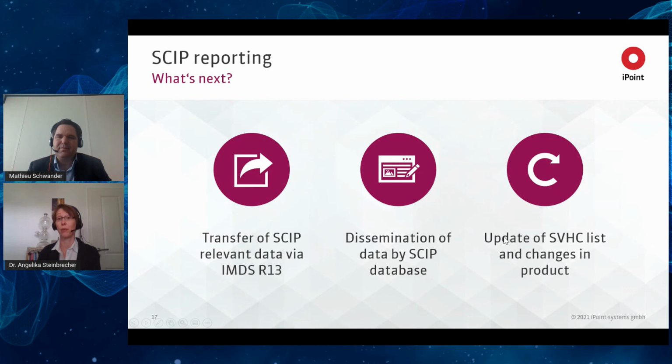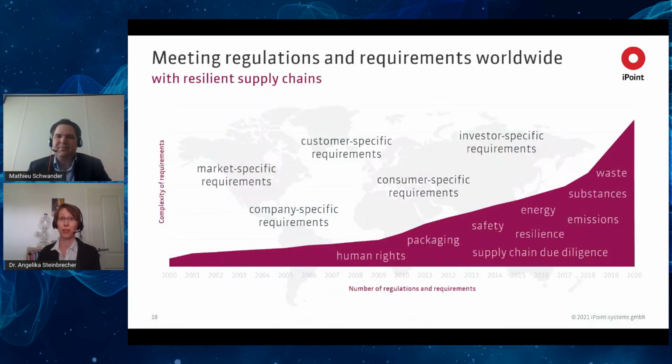And of course, we have the update of the SVHC list coming. We have changes in products, so we will have to revisit our products, re-go through, resubmit, probably update dossiers. So that's something that we have to take into account and that will keep us busy. Finishing up with a slide that Jörg showed this morning, I think the key thing is make sure we have good data, make sure that our supply chains are resilient, and that we can build up on whatever we have to do.